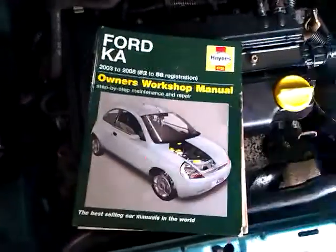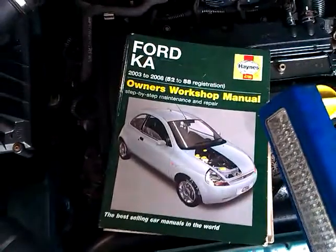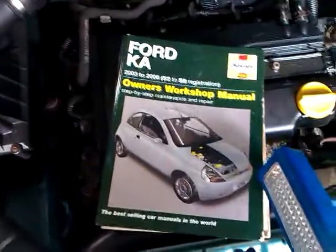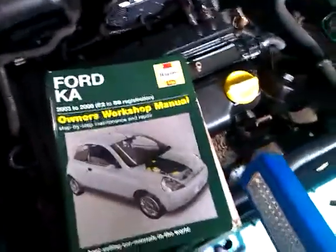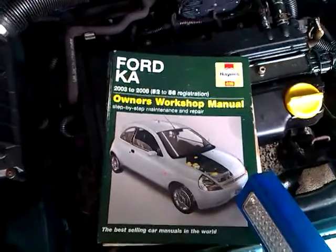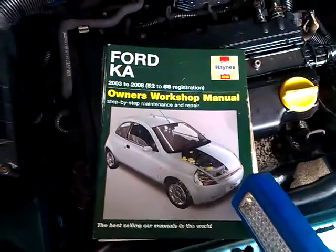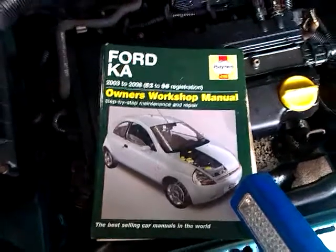The only thing I find with Haynes manuals is that they were written and brought out whilst the vehicle they're covering was still relatively new. That's my opinion. They brought them out 4, 5, 6 years after the vehicles come out, so there's not been long enough, in my opinion, for serious faults to develop over time with that particular car.